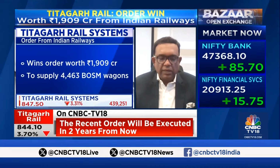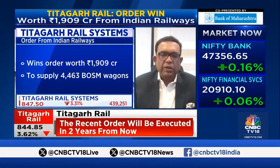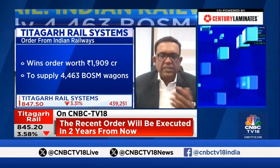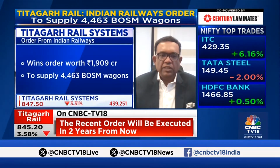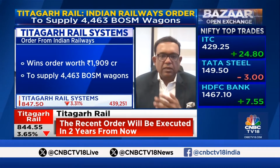And in terms of the execution of the passenger side, the Pune Metro will be executed in the next couple of months. The order will be completed. And we are starting with the Bangalore and going on with the Vande Bharat and Surat, etc. So both the segments, I think, are going pretty much as per target.